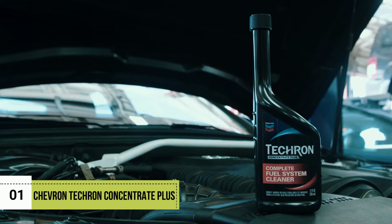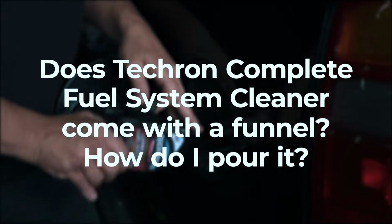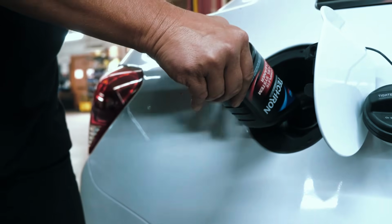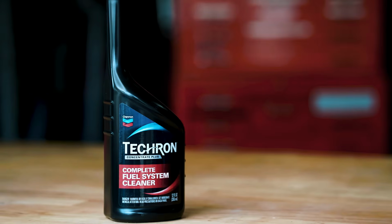The number 1 best fuel injector cleaner for 2026 is Chevron Techron Concentrate Plus. Before you dismiss this as a safe, predictable pick, look at the data. Techron is recommended by a significant number of major automakers worldwide, not just promoted, but written into official owners' manuals.